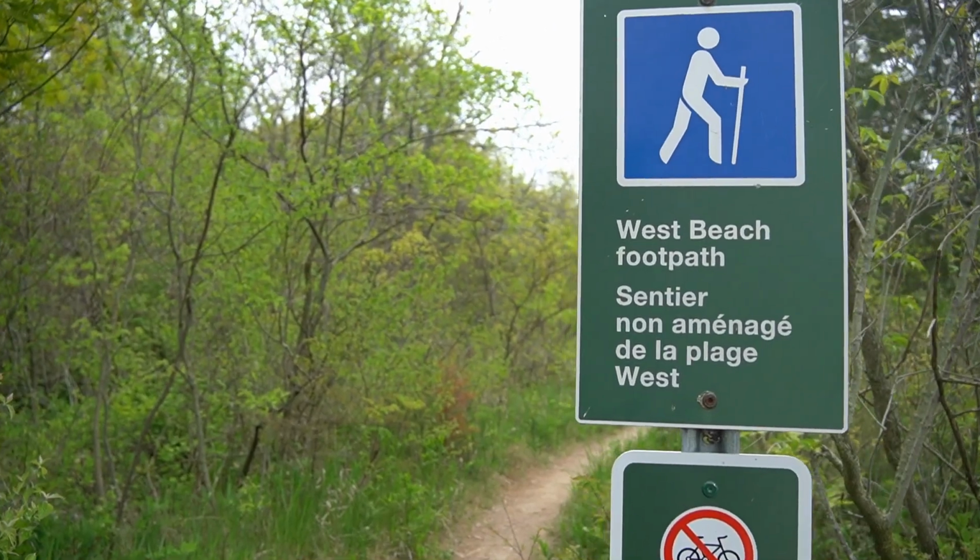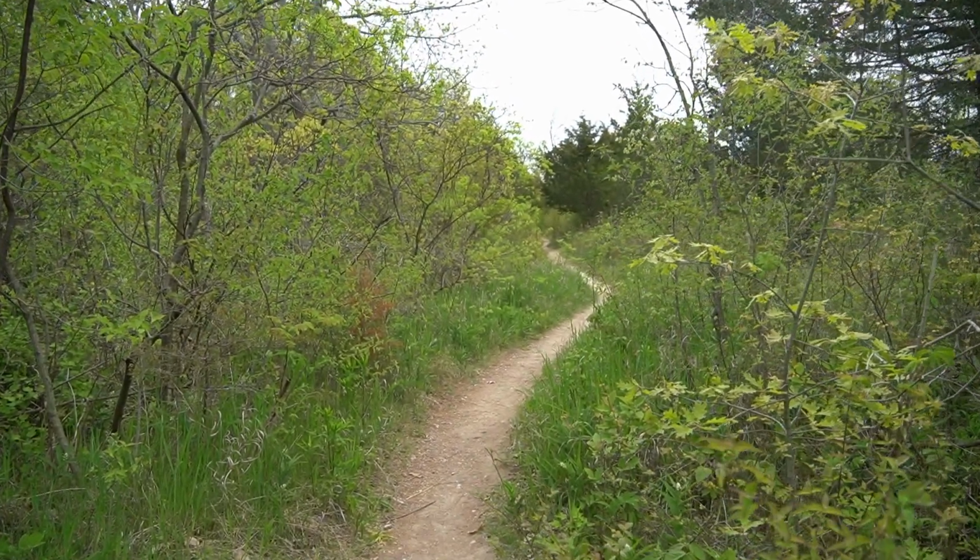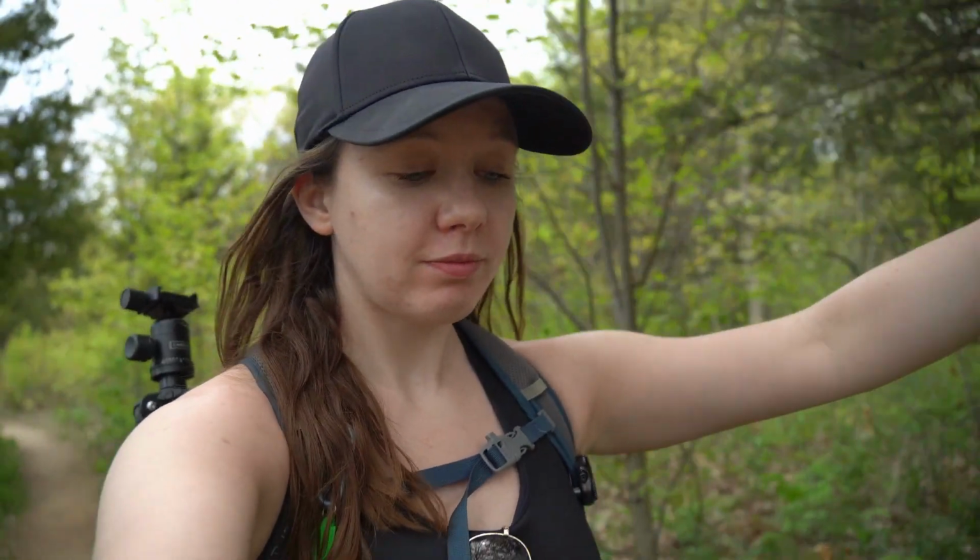At the park, I'm currently hiking the West Beach footpath, which goes from just beside the visitor center down to the tip, the southernmost point of mainland Canada. The park breaks up their trails into footpaths and Parks Canada trails.